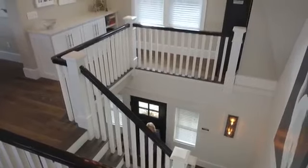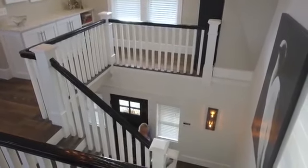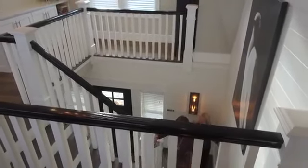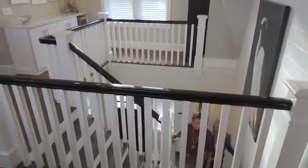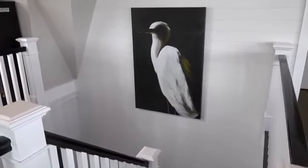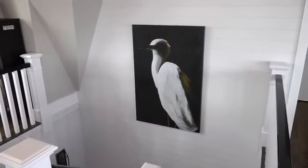She definitely did. She was a styling woman, yeah. The stairway was extremely important to us. We just wanted it to be open and really accentuate the railings. We painted them in a high gloss black. Just loving the contrast between the black and the white.